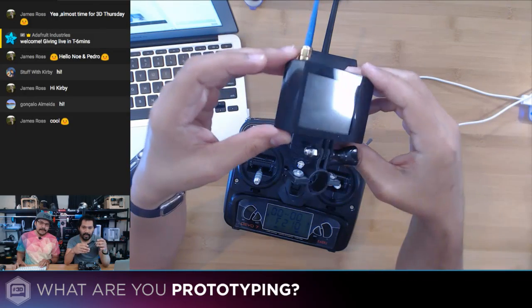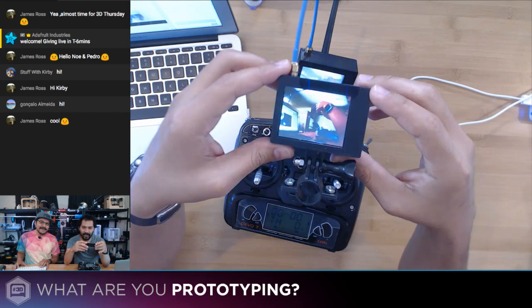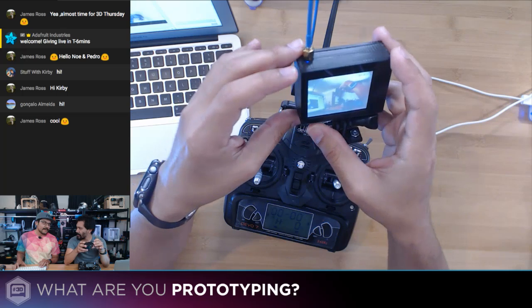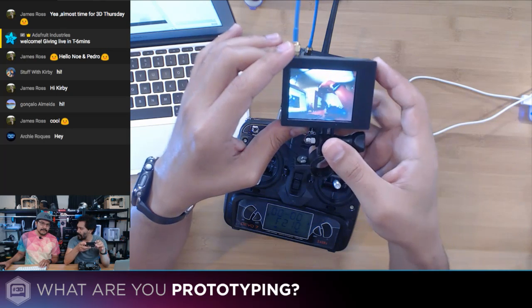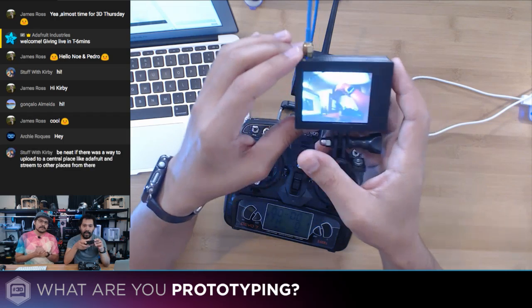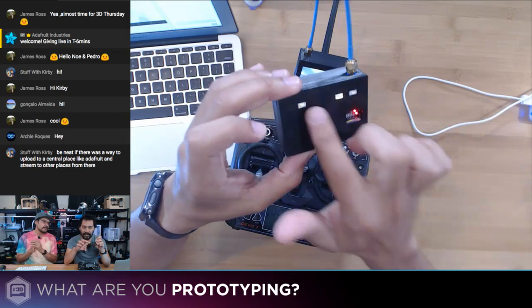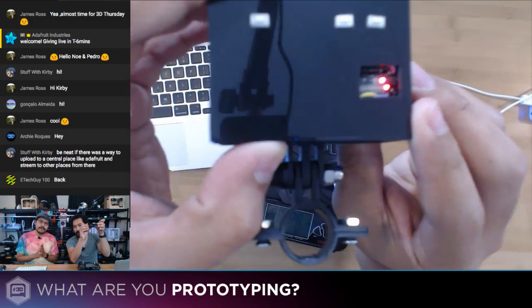This week's project is this itty bitty little cute 2.5 inch FPV monitor. It's a TFT display that we have in the shop. We have a PowerBoost 1000C inside here, a 500 milliamp battery, and a nice little enclosure that gives you access to your brightness, your channel, and your band. Of course, a little window so you can see what frequency you're currently on.